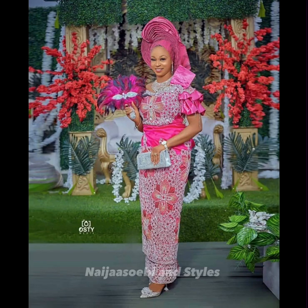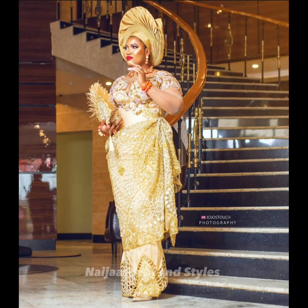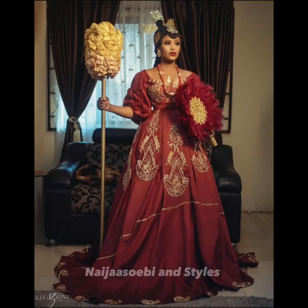And this is a pink and white George. I think most brides prefer the George, yes, because it's popular. And this is a good George, it's beautiful. If you're looking for a style, let's say you already have your George, you're looking for style inspiration, this video has got a lot of styles.